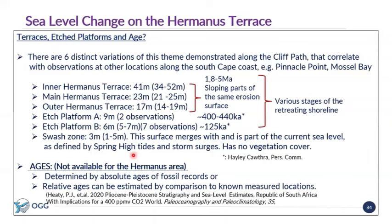So here on the Hermanus terrace, we've got 6 distinct variations demonstrated that correlate with observations in other locations on the southern Cape coast. And this is in a very general sense, because as I say, unless you've really measured lots of these nick points, you can't make direct correlations.